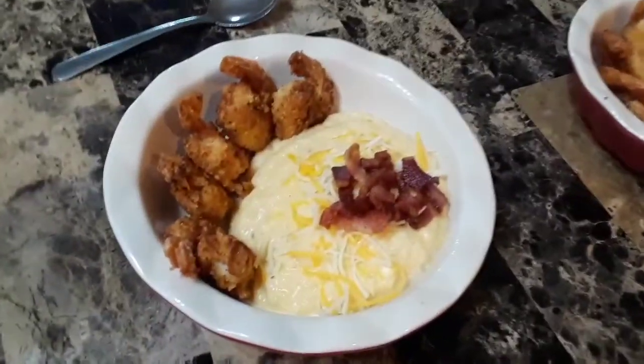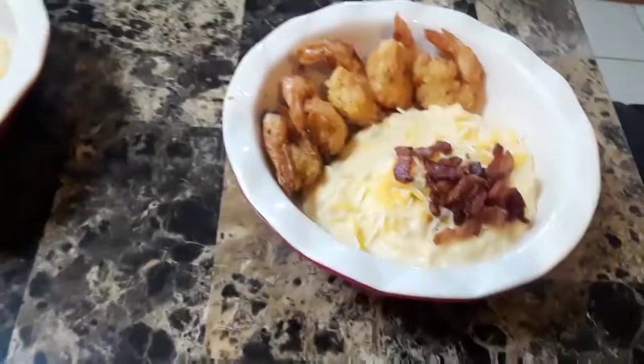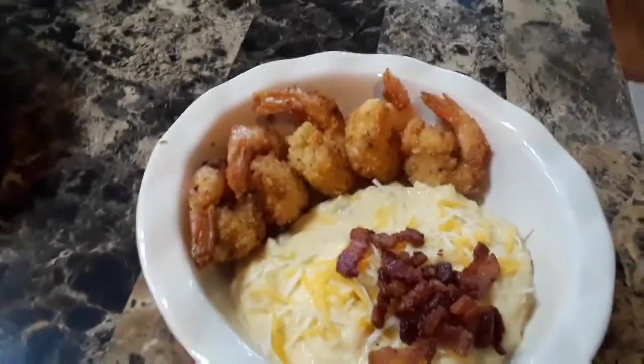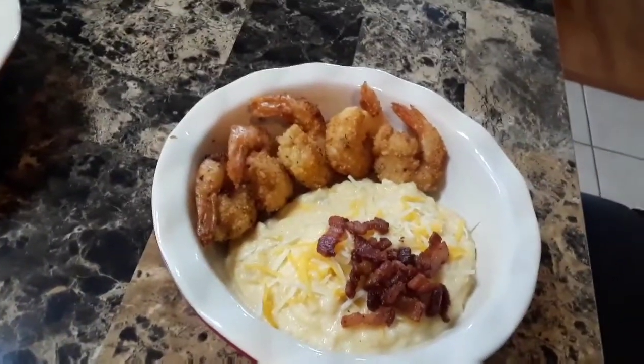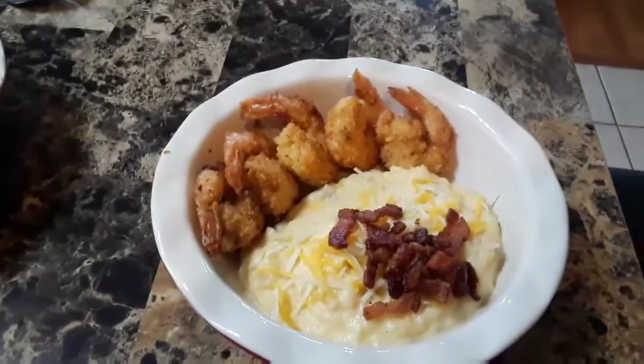Okay, I got us all plated up. Now look at that. Doesn't that look good? I went ahead and topped it with just a little bit of shredded cheese, and then the bacon bits that I made.